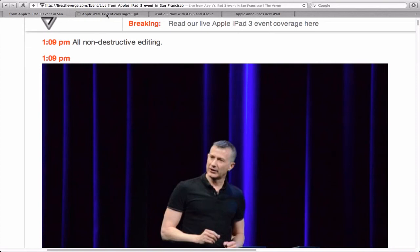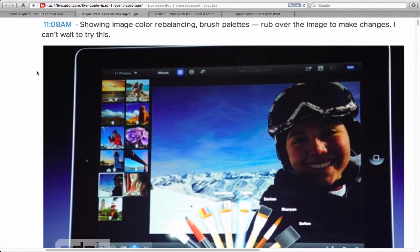Aperture might still be in here somewhere. This is Apple's Mona Lisa right here. This is incredible. This has to be by far the best product they've ever announced. I'm not going to lie.